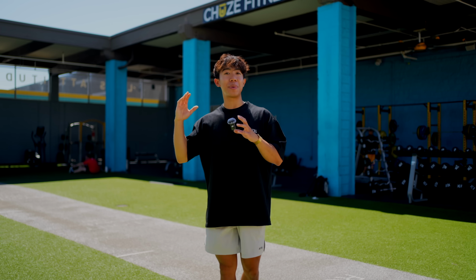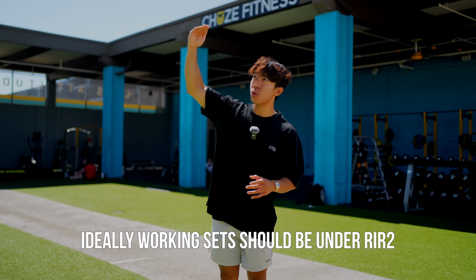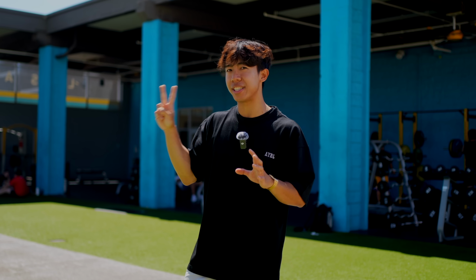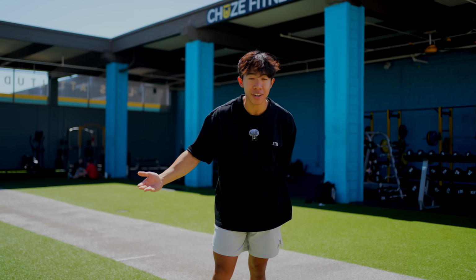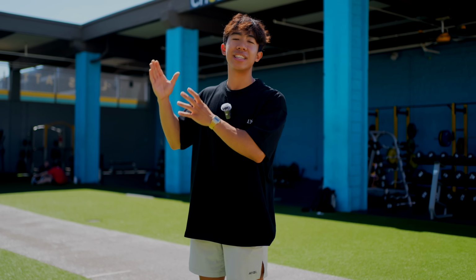Now, if your goal is to maximize muscle growth, you ideally want to be taking the sets at RIR 2 and under, meaning in general on all your working sets, you ideally want to only be leaving roughly 2 reps in the tank, if not lower than that, and occasionally training all the way to failure. Now, this is because it is the reps closest to failure that elicit the most mechanical tension, which I want you to think of as the stimulus that actually leads to muscle growth.